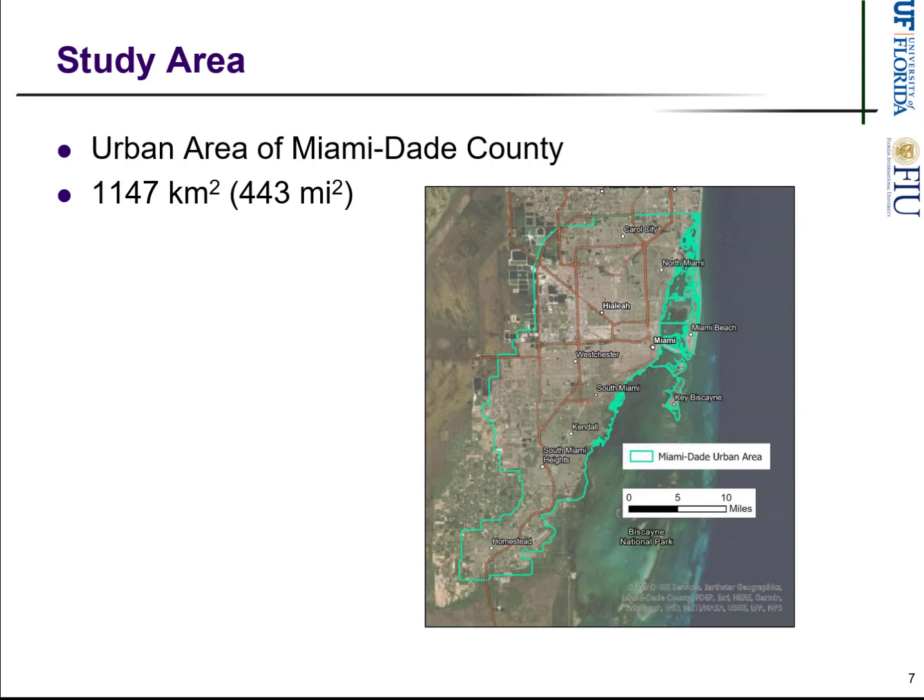The study area covers the urban area of Miami-Dade County, highlighted in green, and the total area is around 443 square miles. Some rural areas are therefore excluded. The intracoastal water areas and bay areas are also excluded.